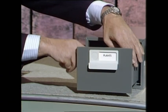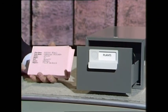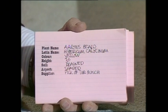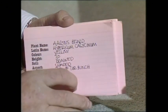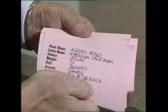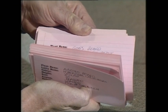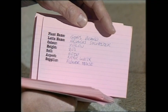This is a file of 154 flowers that we held in alphabetic order. And each card is a record, and the name, the Latin name, colour, height and so on are fields in that record. Now, if I want the details of one flower, say goat's beard, it's fairly easy. They're in alphabetic order, and I can quickly go through them like that, flipping through, looking for the name, and there it is, goat's beard, Aruncus sylvester, yellow, 200 and so on.